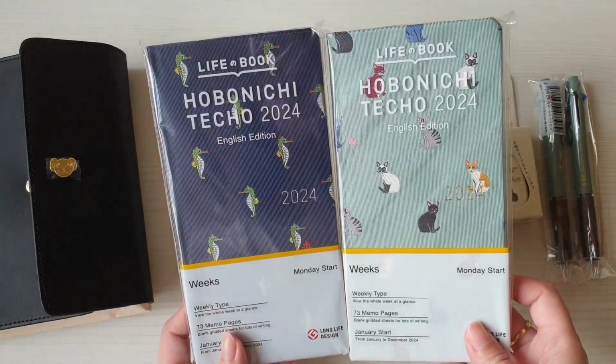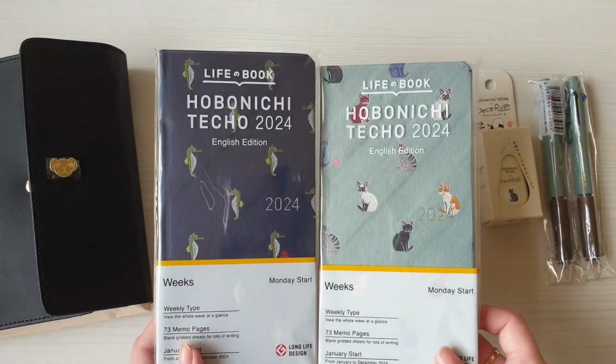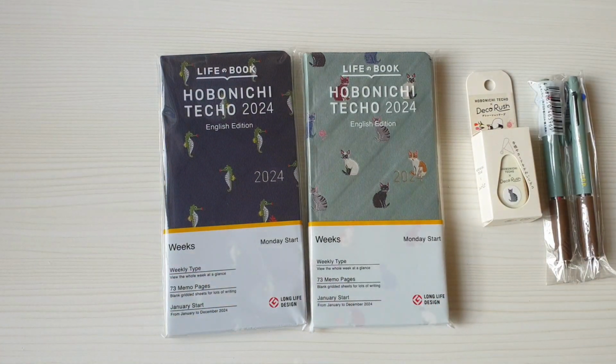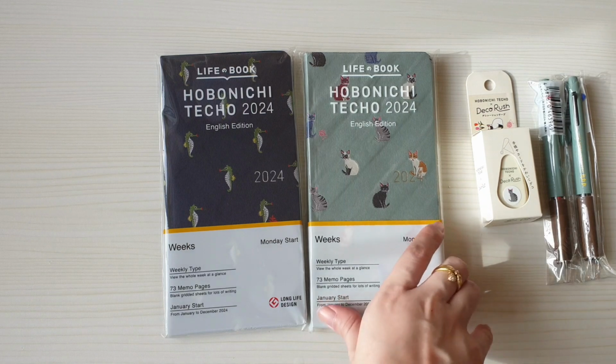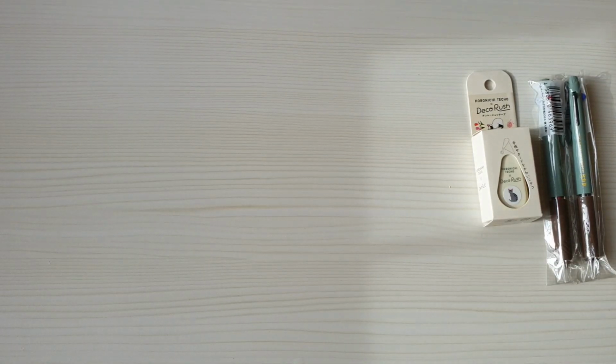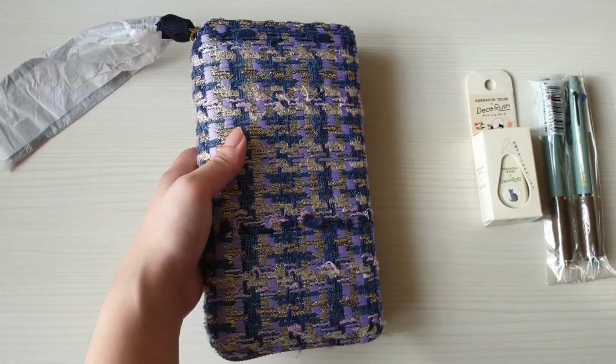And for my weeks, I also have a zip cover prepared for it. I'll just take it out. I thought I'd be able to buy just one weeks because I always buy two every year, but I still ended up with two here with my hands. So I plan to use it as my daily planner and also like a functional planner, but also try to add more stickers and stick more things with it this year.